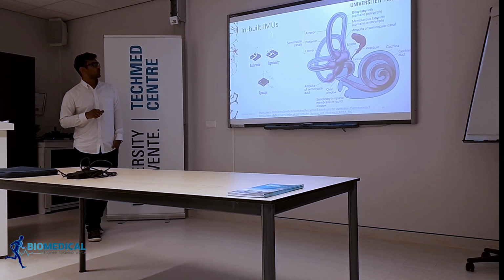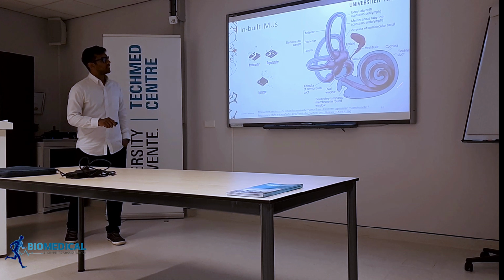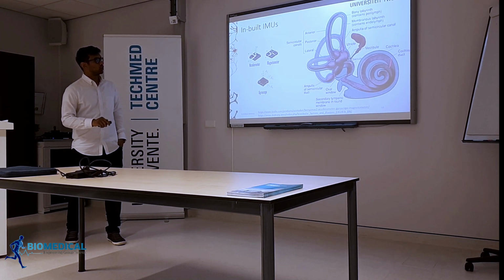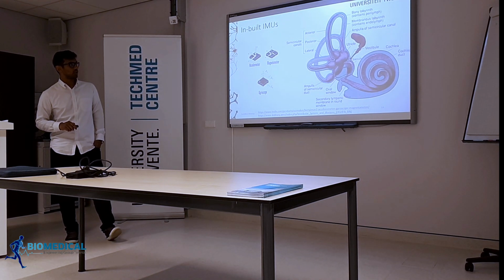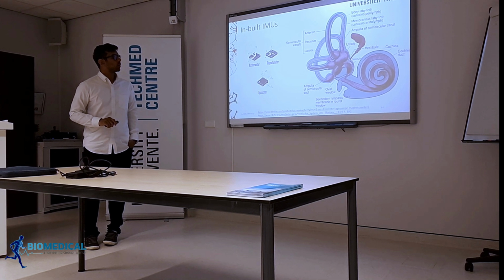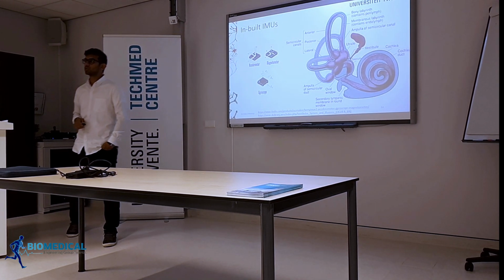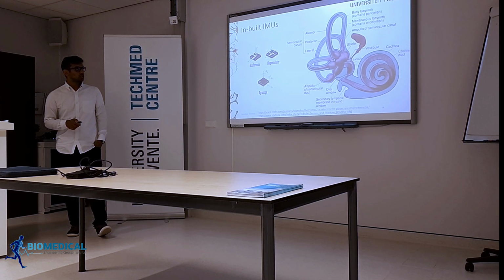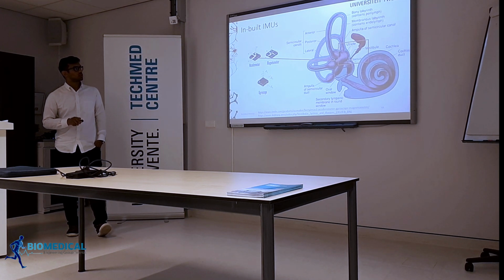Interesting thing is that we also have some sort of an input IMUs. This is the vestibular canal in the human next to the human ear, and if you look closely, you have the utricle and the saccule, and they have fluid in them, right? It's over here, and when you move, the inertia of the fluid is able to measure accelerations.